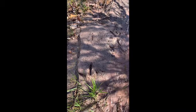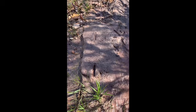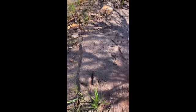And thus far, the only signs of life that we have found are not aquatic. These are dinosaur tracks. Not really, sadly. Probably a turkey down here looking for some tasty roots or grubs to eat.